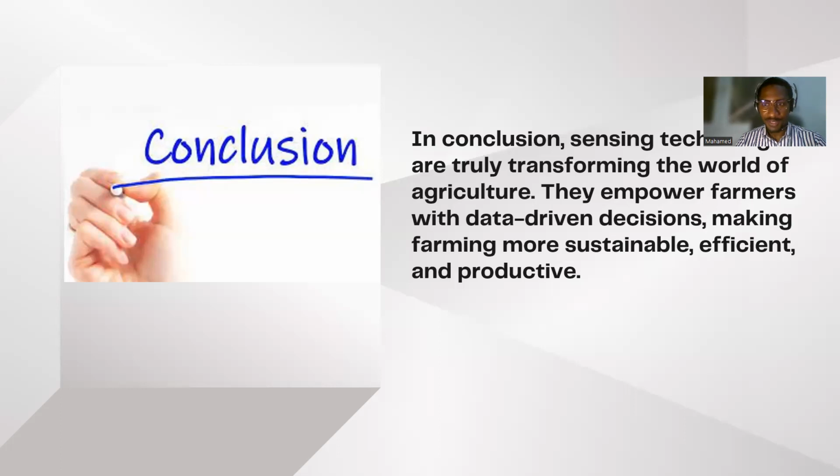So we will see a small example. We don't have a lot of time, but we will try to see how we can download our satellite image and how to process it to work with some data, to see how we can get the vegetation indices, more precisely NDVI.